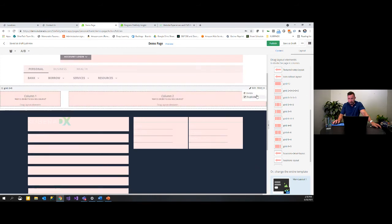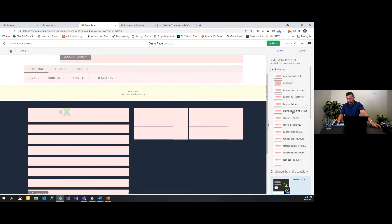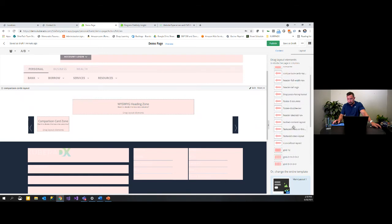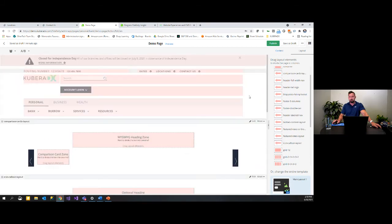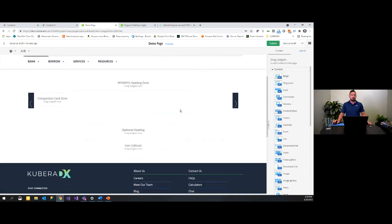I don't want those. We also have some custom layouts here. So say you wanted to add that product comparison chart that I showed you earlier. You would grab the layout for that, drag it in, and then I could add comparison charts into this area with the slider. If I wanted to add, say, those icons, where are those? Icon callout layout, I can drop that in here too. Then I switch back to the content tab. And now I can drag all my widgets into those little spots.